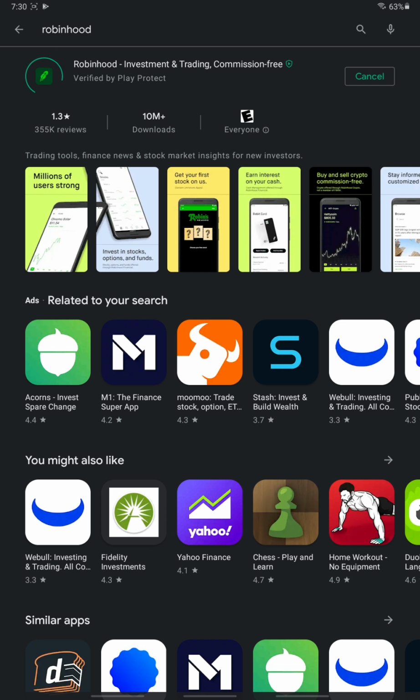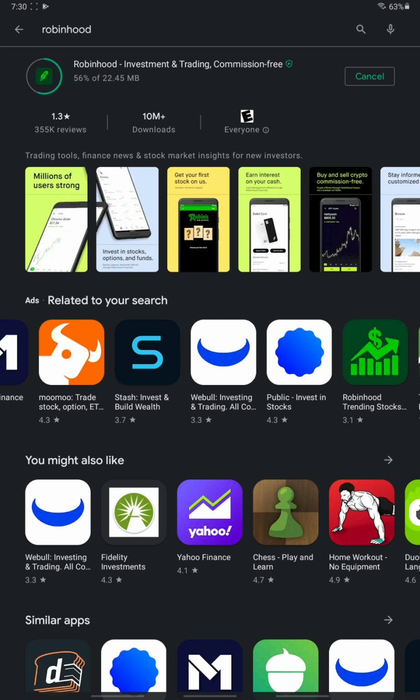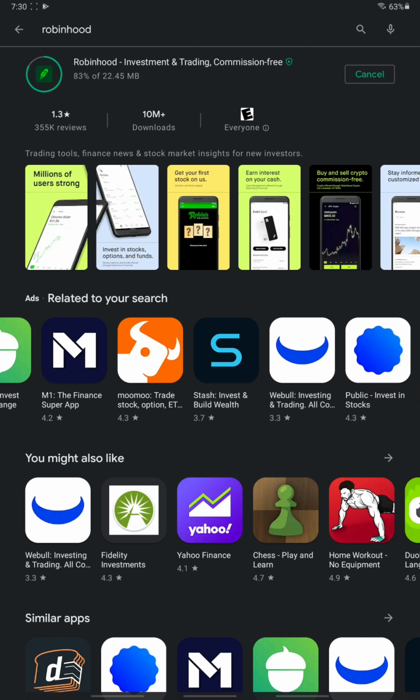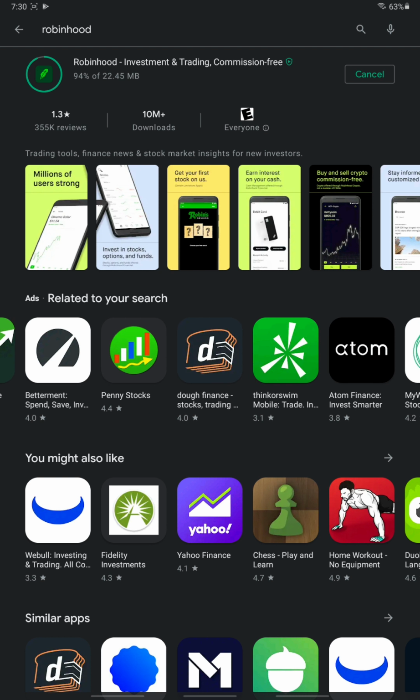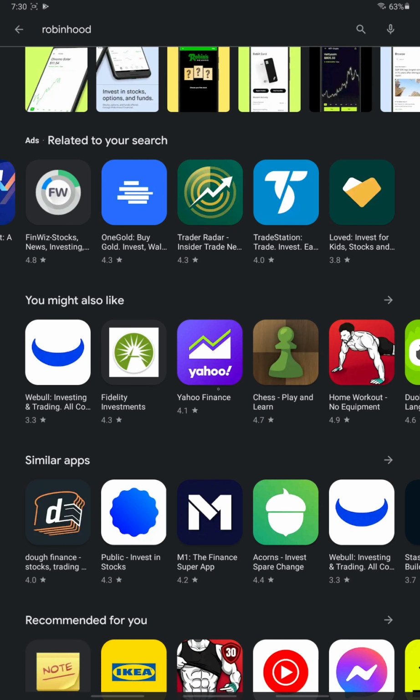Let's see. I'm gonna start off by installing Robinhood, which I have on my phone, but I'm using my tablet now just 'cause it has a screen recorder. Actually, Webull has better data. So I wonder if any of these other apps here have good graphics or graphs. I know Yahoo Finance has some good information.